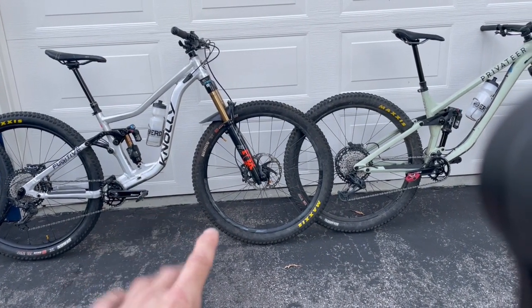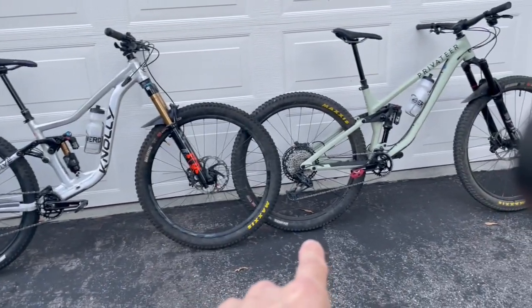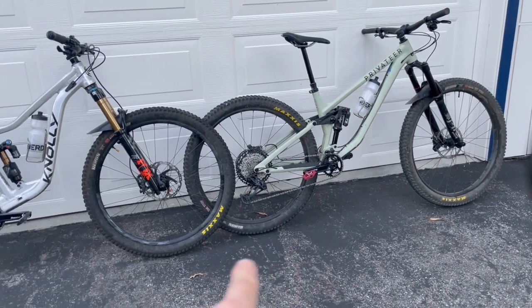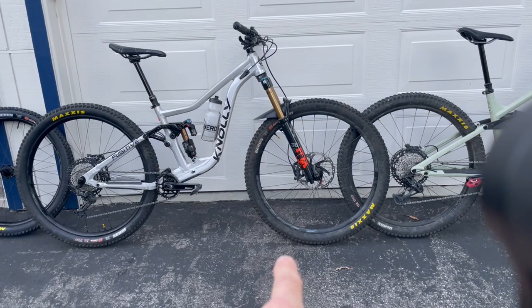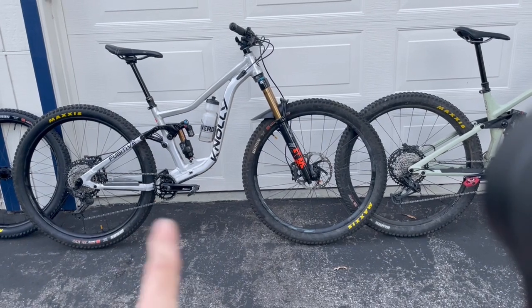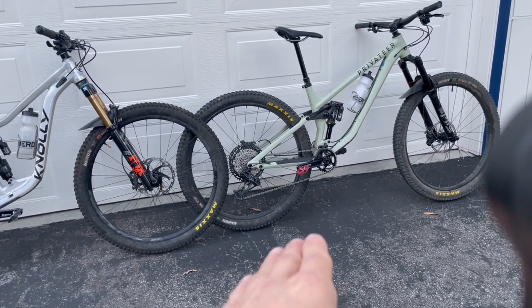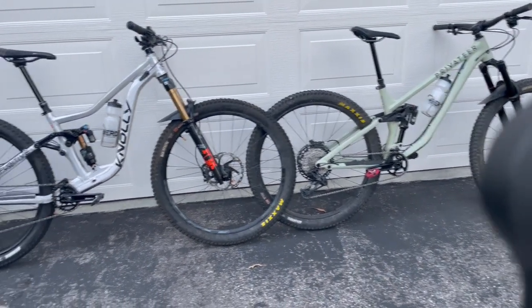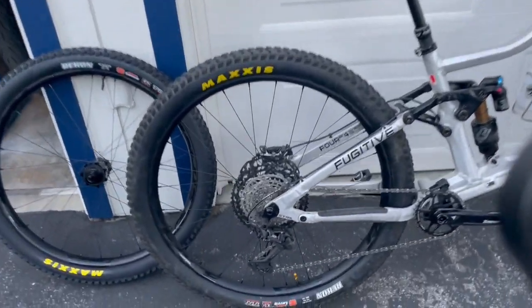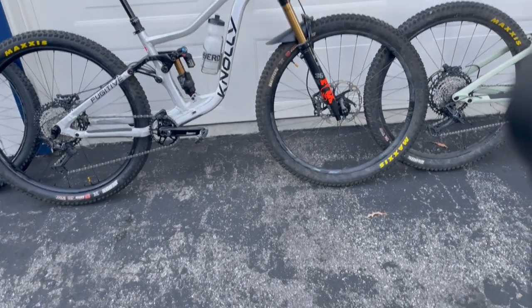Not necessarily. For example, the Privateer has a better dropper seat post than the Knolly. I think the Hunt wheels on the Privateer are better than the Race Face wheels on here. I don't like the wheels on here because they have 36 points of engagement, which is over here 72 points. It's double. That helps a lot with technical climbing, and that's the reason I just upgraded the rear wheel here to the higher model hub. Now I think it has 120 points of engagement, so it's a lot more compared to that.